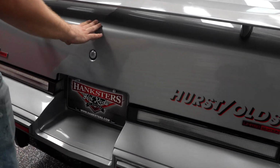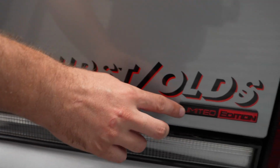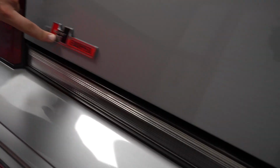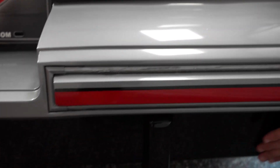Trunk shuts real nice, and again, your trunk lid itself, no clear coat fade, no dings, dents, major scratches, nothing like that. Hurst Olds, you got the logo down on the passenger side, and again, someone put the limited edition thing on there. Very nice. Hurst equipped, beautiful. Look at your bumper. Not dinged, not bashed in, not leaning towards one side. And you go even lower, the black, beautiful. I mean, very, very nice car.